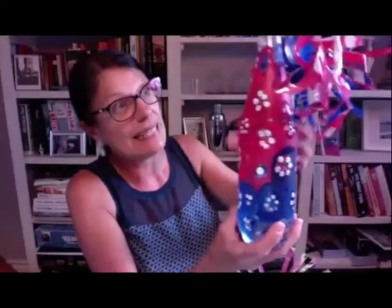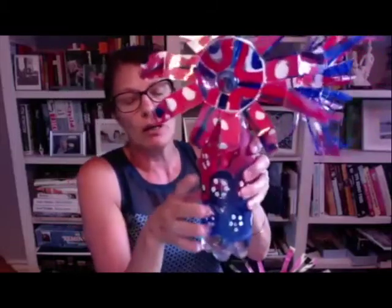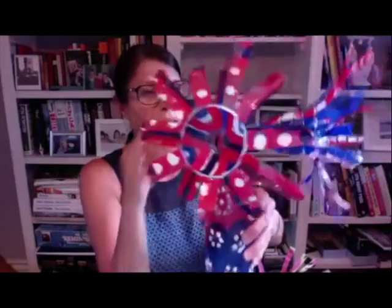And what I love about this one, which is a VE day project actually, is you can see through to the other side, and it's got that lovely, this is filled with water. So imagine a plastic bottle filled with water with these lovely flowers attached. And I don't know, it's just something that I absolutely rave about.